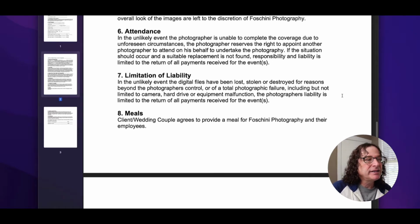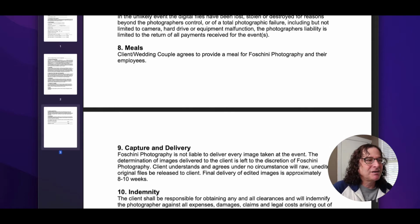In the unlikely event the digital files have been lost, stolen, or destroyed for reasons beyond the photographer's control, or of a total photographic failure, including but not limited to camera, hard drive, or equipment malfunction, the photographer's liability is limited to the return of all payments received for the events. Straightforward.